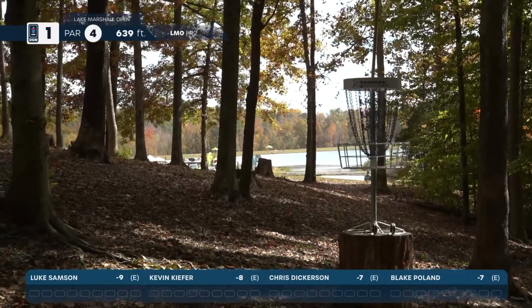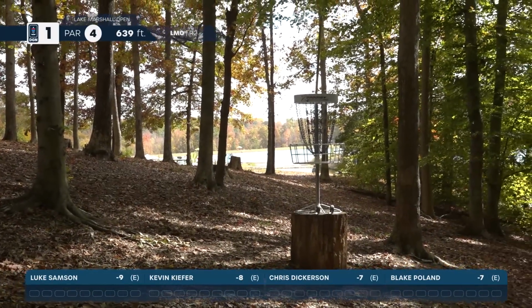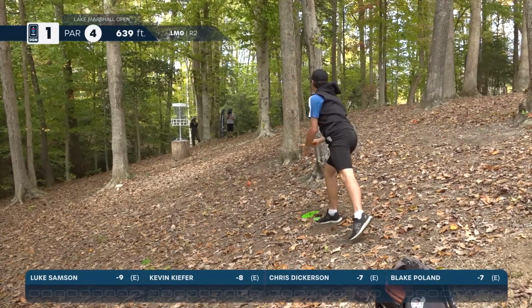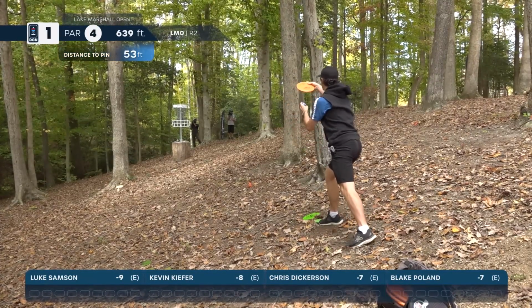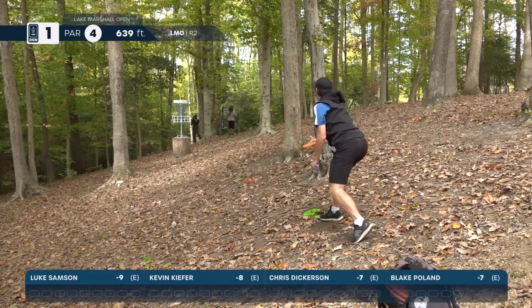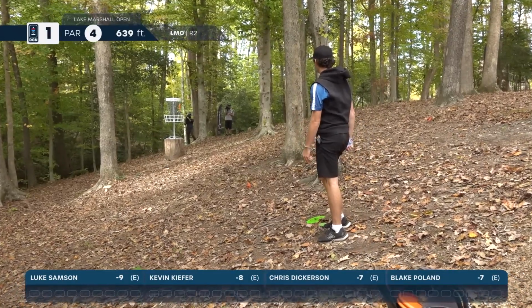Little Berg approach. Probably going to see a good number of shots with the Berg or the yarn from Luke today. He's got a great forehand and used it to approach the basket beautifully there. The Berg cult is stoked. They're going to see some Bergs fly today. It's a unique and very effective disc.